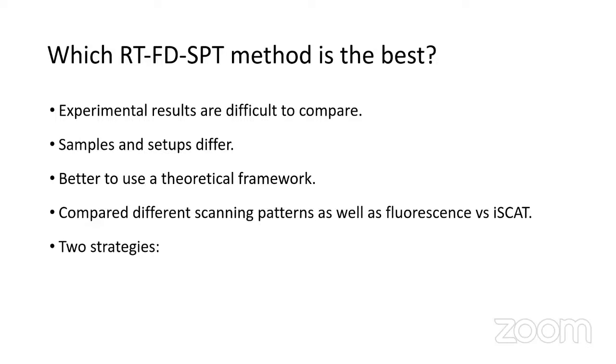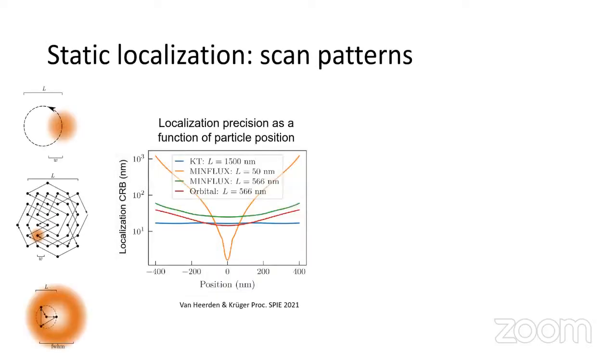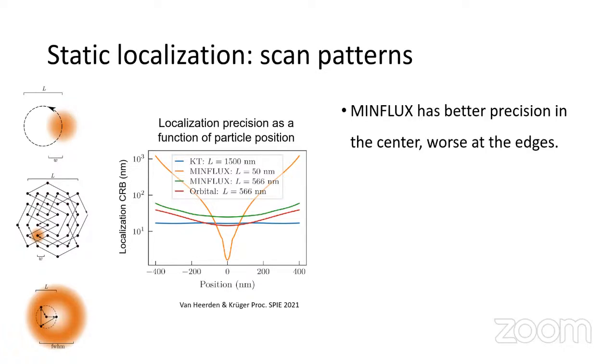In this theoretical comparison, we had two strategies. Firstly, we looked at the statistics of localizing a static particle. And secondly, we developed a dynamical simulation that simulated the entire tracking process. For the static localization, we use something called the Cramér-Rao bound, which is a mathematical way of calculating the lower bound on the precision with which a method can localize a particle. What I plotted in this graph is the precision, technically the Cramér-Rao bound, of each method as a function of the particle position relative to the center of the tracking area. And what you can see is MINFLUX in orange has a very, very good precision in the center.